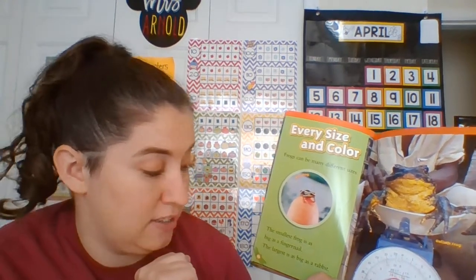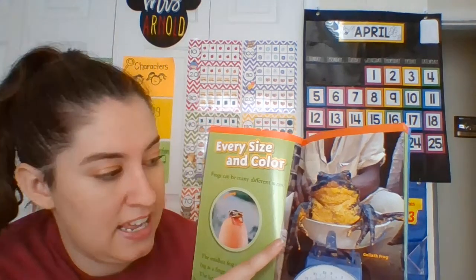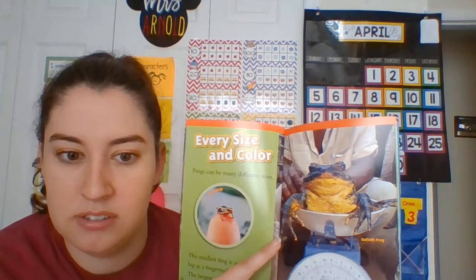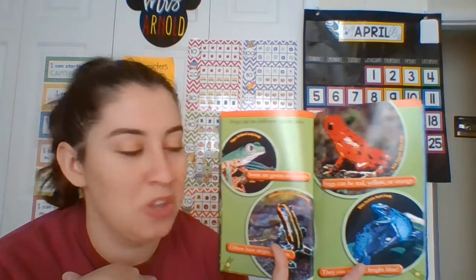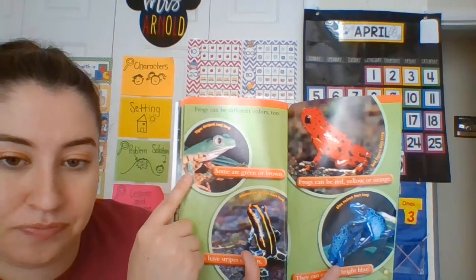The largest is as big as a rabbit, and he's called the Goliath frog. As big as a rabbit. He's a big frog. And a tiny frog. Frogs can be many different colors too. Some frogs are green or brown. This one is called the tiger striped leaf frog.